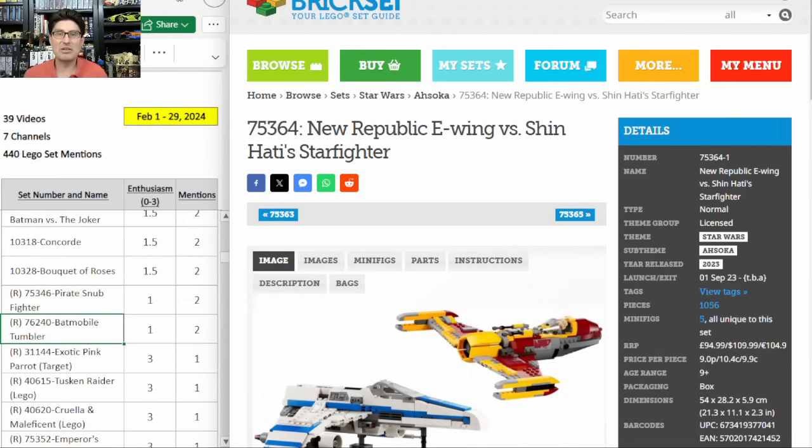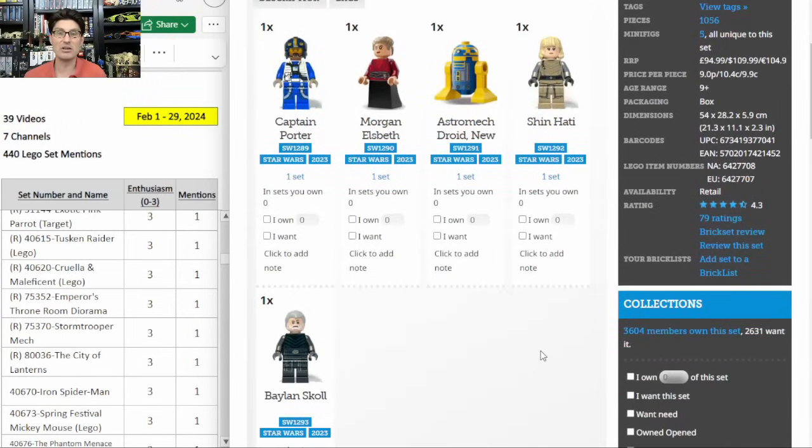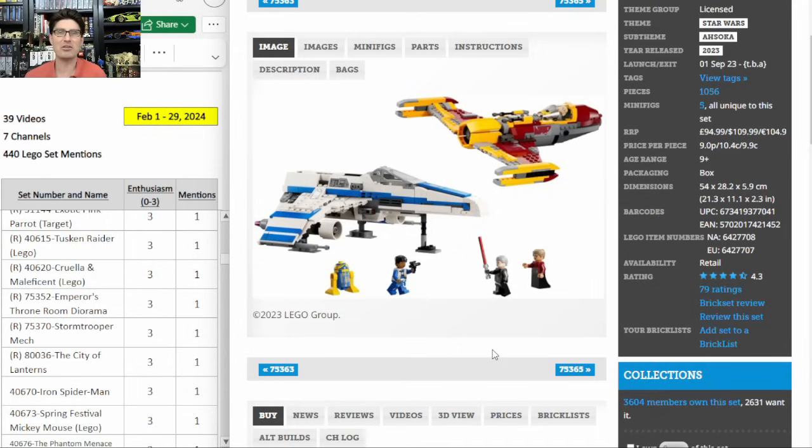My second place good set is New Republic E-Wing versus Shin Hati Starfighter. This assumes that it actually retires at the end of this year, and the main reason is because these minifigures are really good. They're all exclusive. If we can get this set for maybe 85, 90 bucks after stacking discounts and promos, then we're doing pretty well since these minifigures already make up over $60. If it doesn't retire at the end of this year, then my story will change a little bit.